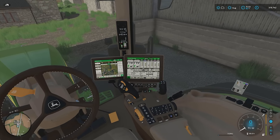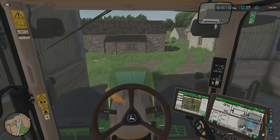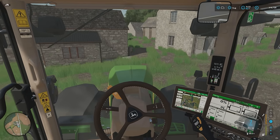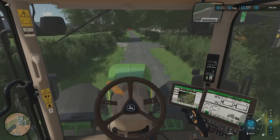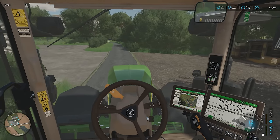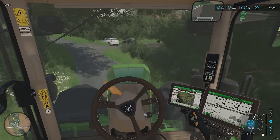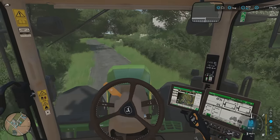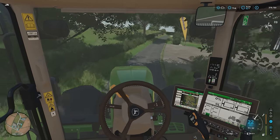Right, let's change this screen as well to the trailer screen, so that we can see how much quantity we've got fill level wise in the trailer. That looks good. Right, let's head out of here. We will see you back at the field. Just want to show you this as we go around the corner. Look, got a little map changing on our screen there. Do you see that? That rotating? And it'll do it every time we change direction on the road, the map adjusts its position as well. Very, very nice. Nice little touch that. Right.